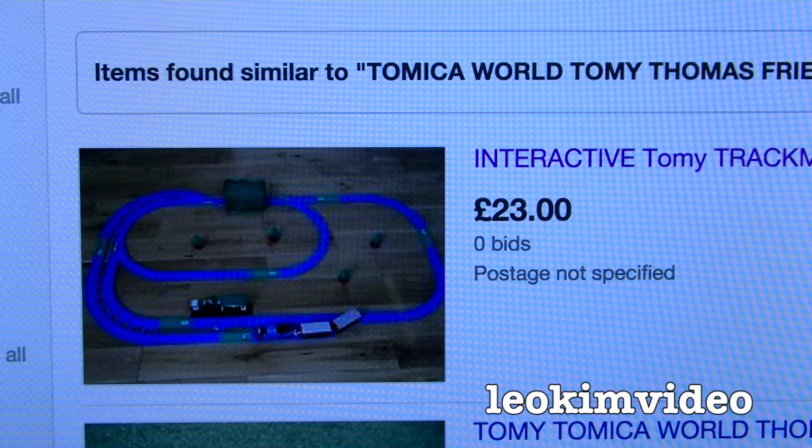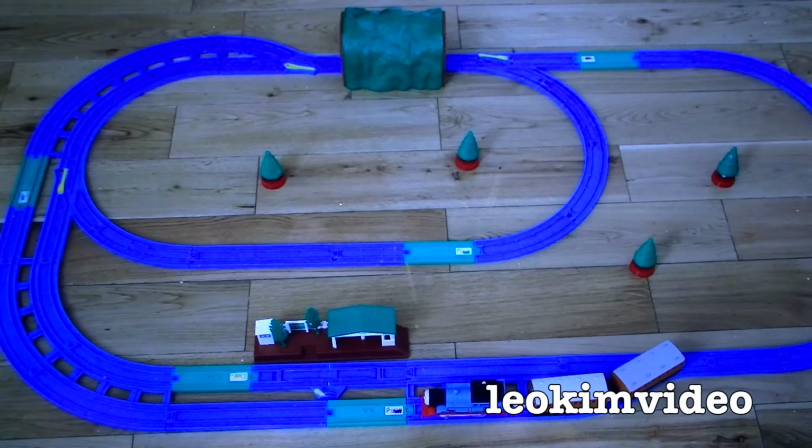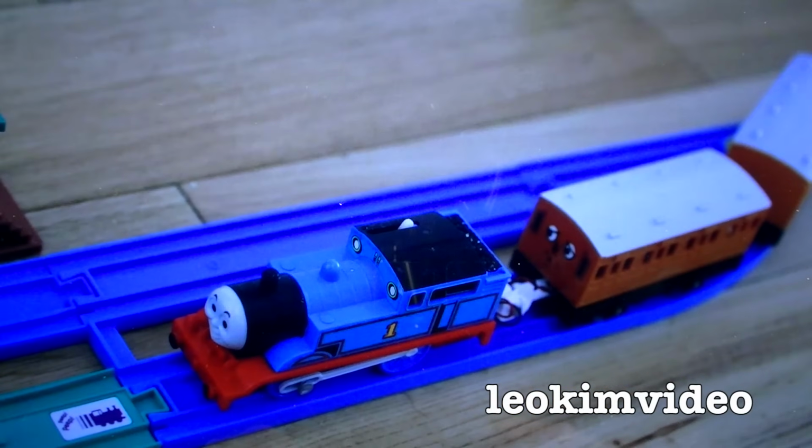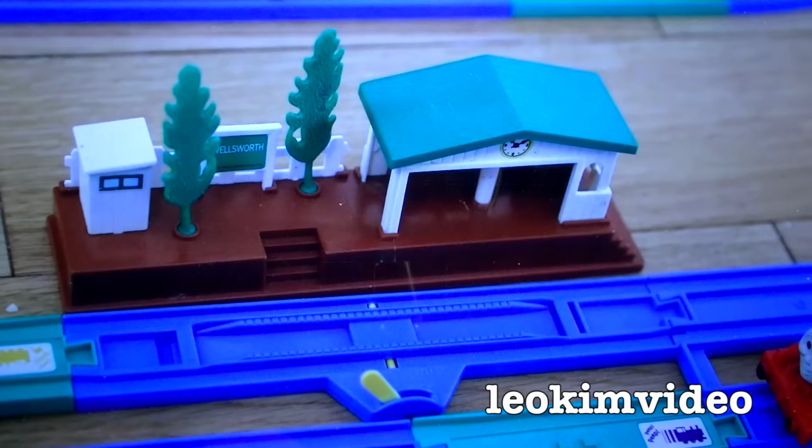And I see another one here, same playset, £23, and that's about 34 American dollars. Be careful with this one. It has no box, but there's something a little bit different I can see here. The track and Thomas and everything looks in good nick. There's the tunnel piece. There's the track piece there. I don't think that's the right station.